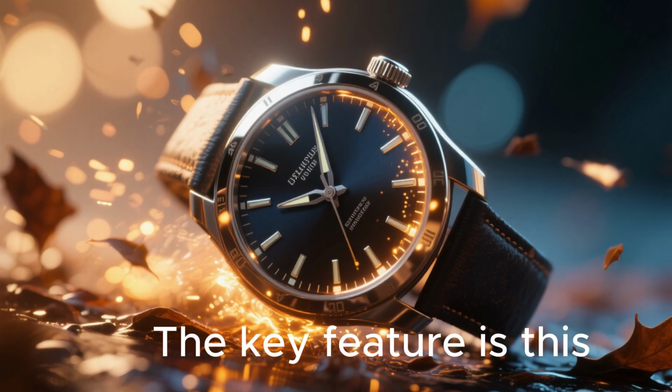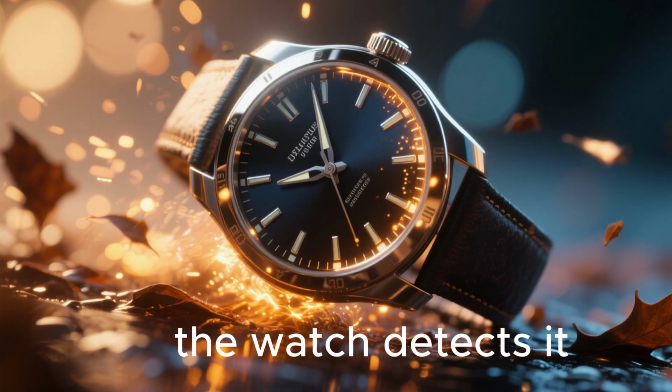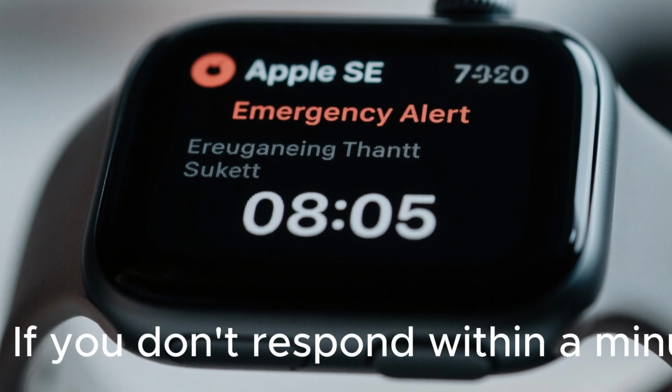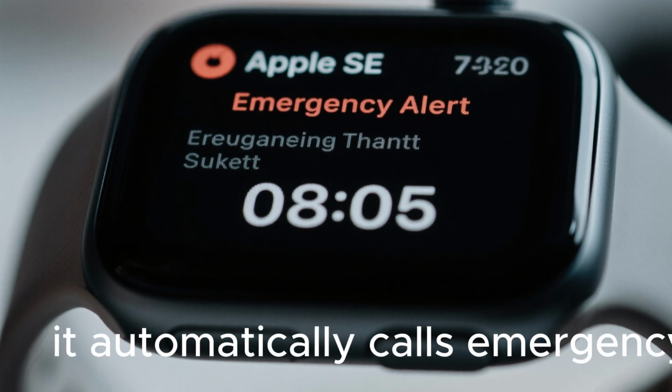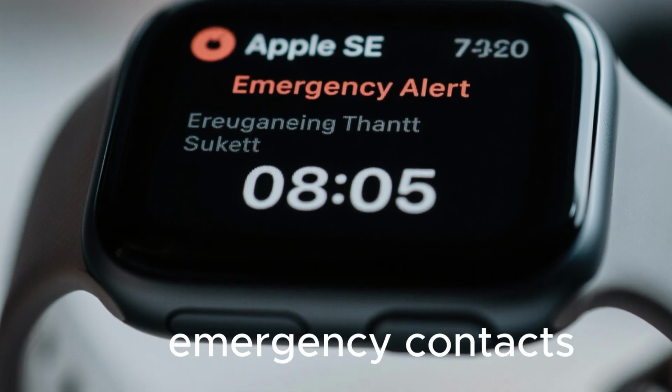The key feature is this. If you take a hard fall, the watch detects it. It will tap you on the wrist and ask if you're okay. If you don't respond within a minute, it automatically calls emergency services and sends a message to your emergency contacts.